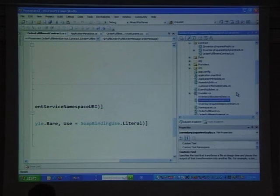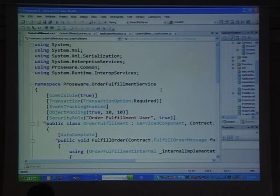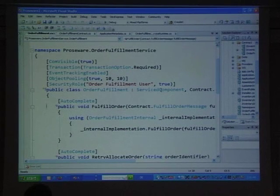And the implementation of that sits on here. That's a service component that's also assigned. And then we have the security role. They have to be order fulfillment users. I have event tracking enabled so I can see what's going on. I require a transaction for everything that happens within FulfillOrder, so I'm opening a transaction scope right here. I'm making it COM visible so COM+ can see it. And I'm using object pooling for a very special thing that I'm going to explain in a moment, right after the break before we go to Indigo. And I'm making all these autocomplete again, that's also a detail I'm going to explain.